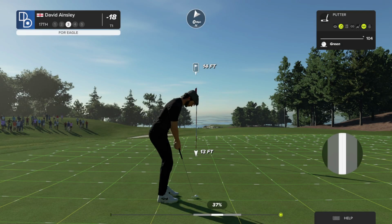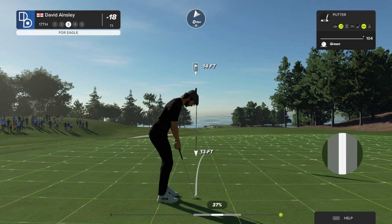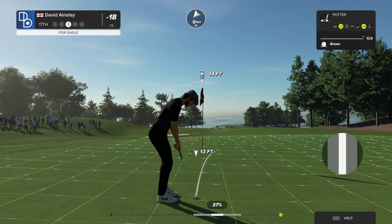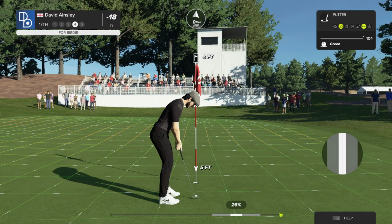What have they got in front of them here, Henny? Just got to use the touch of a feather. Barely has to blow on it. This is just downhill. This really looks good. Just 3 feet to the cup.